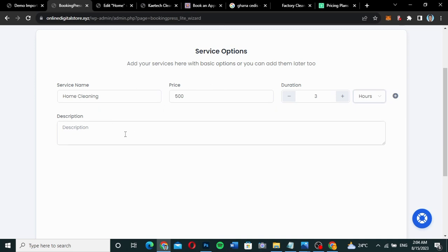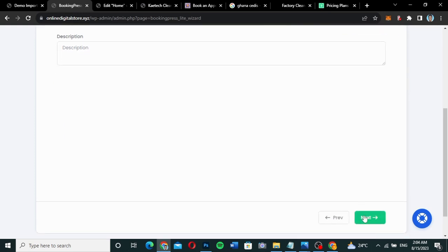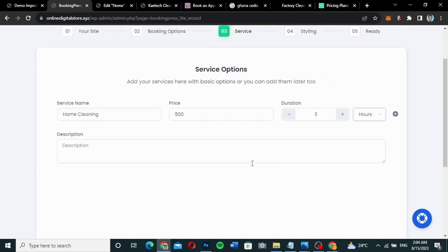And then description over here, and of course you can add any description that you want to add. Okay, but I'm not going to add it, but you can add any description. It depends on you. And then the hours, you can choose between minutes or hours. Okay, so I choose hours, so which is 3 hours over here.